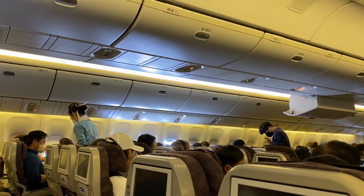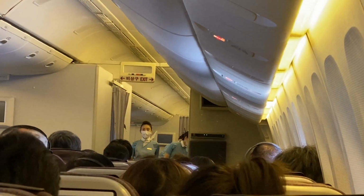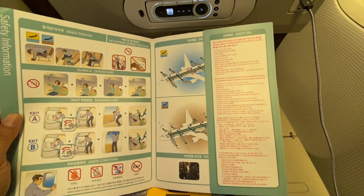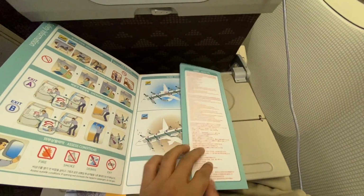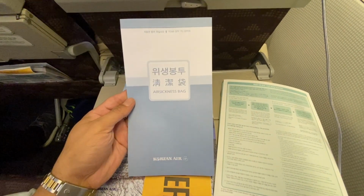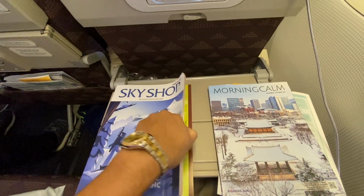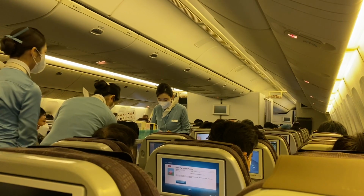After lunch, the crew went around the cabin and asked each passenger if their final destination was South Korea for customs and immigration forms. In the seat pocket, we have a safety card, an air sickness bag, a pre-order pamphlet, duty-free catalog, and in-flight magazine. After lunch, the crew also went around the cabin and commenced an in-flight duty-free sale.